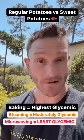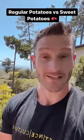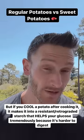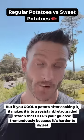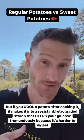you're reducing the amount of time that the potato is exposed to heat, thereby keeping some of the starch chains still intact. Now, if you want to get really crazy, if you cool your potato after cooking it, it turns the starch into a retrograded starch, which can actually help reduce blood glucose.